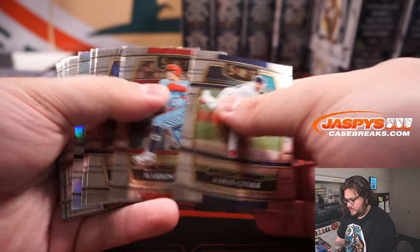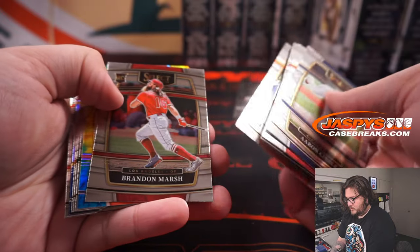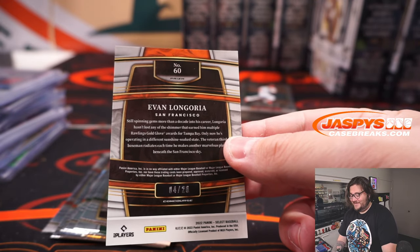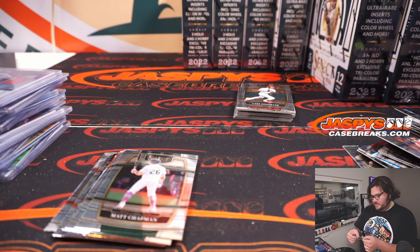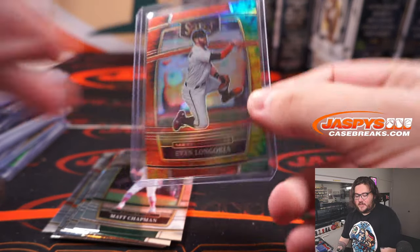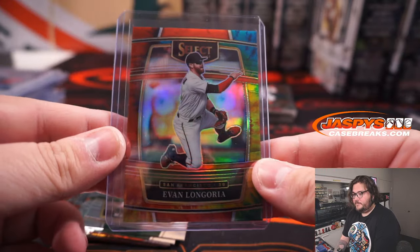Stack. Yep, that's coming up here. Nice. Evan Longoria. 4 out of 20. Nice. Longo. Kind of color blast-ish. Kind of tying his tie-dye. 4 out of 20 for the Giants. Going to Timothy Carr. 4 of 20. Cool one right there.